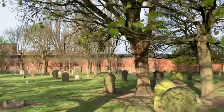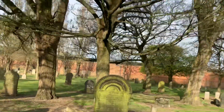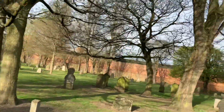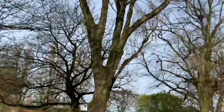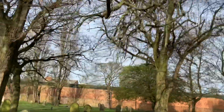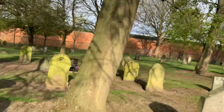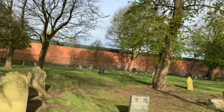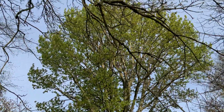Going past the Lombardy poplar, another sycamore. This one's just starting to green up. Another Lombardy poplar. Pigeons leaving it. Lots of pigeons leaving an ash tree. No, sorry, another lime tree. This is an ash, that one I'm going past at the moment. But it's the next tree that we're interested in here. This is quite green. Go a little bit higher up so you can see how much has come out.